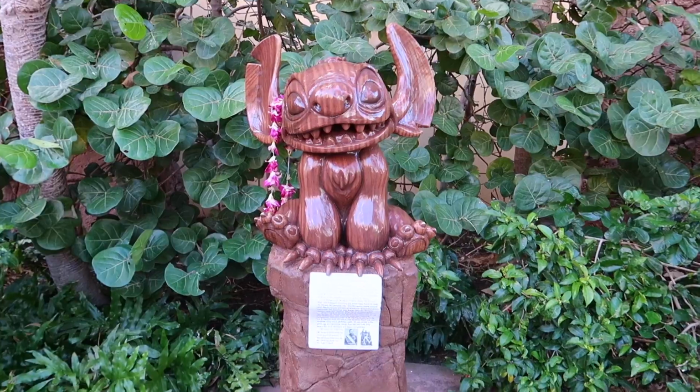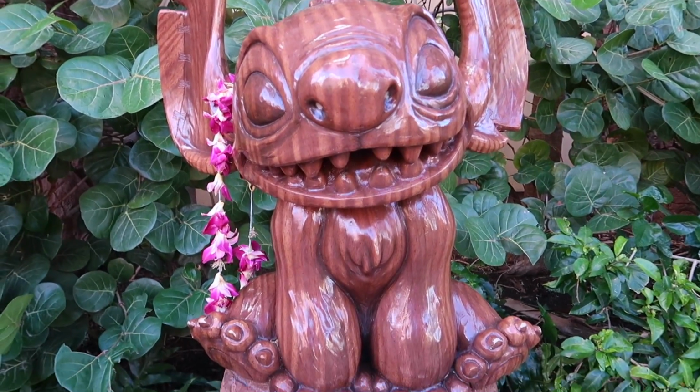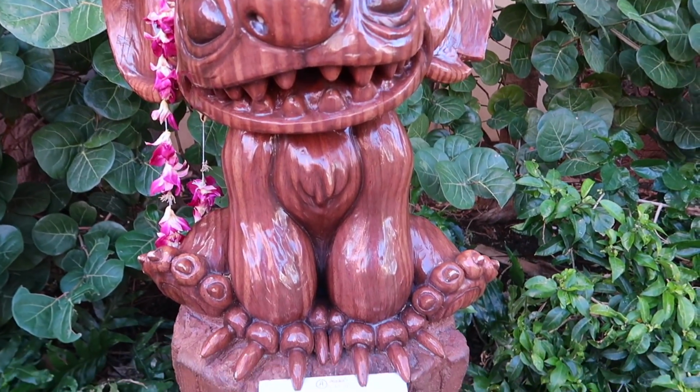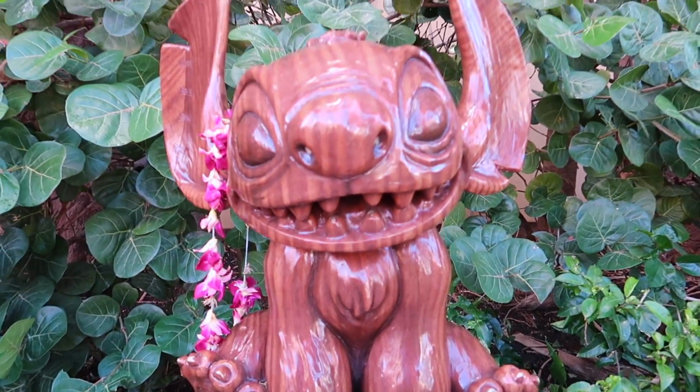Yeah. You can also come over here and meet Stitch. Look at him. He looks so cute with this statue. I've seen a lot of people put leis on his head, his ears, or even around his neck. So if that's what you want to do, look at those claws. Jeez. And if that's what you want to do, you can too.